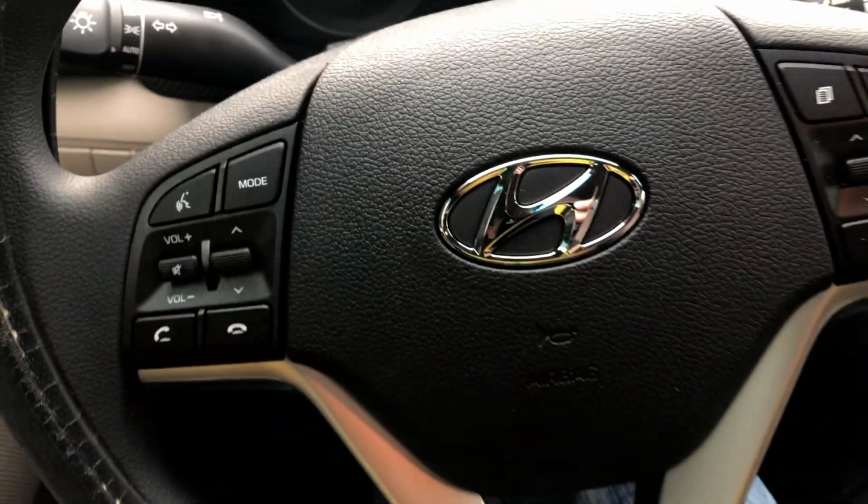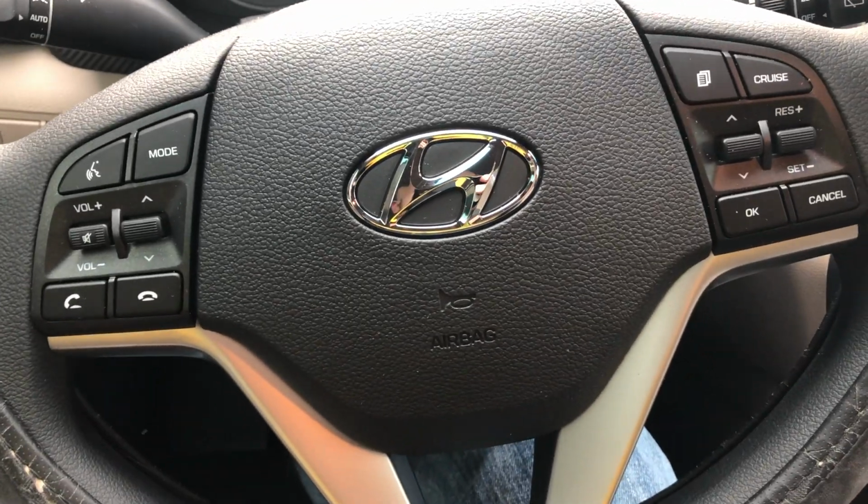Not too bad though. The steering wheel is a 3-spoke steering wheel, very similar to that of the Elantra as well. It is actually the same size as the Elantra. I was able to fit the steering cover on there, so I was actually pretty happy. This is the 3rd car from Hyundai that I've used the same steering wheel cover. I'm really hoping it's not going to say anything else.